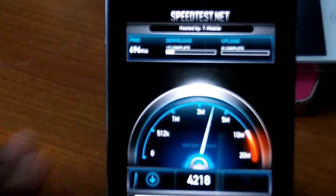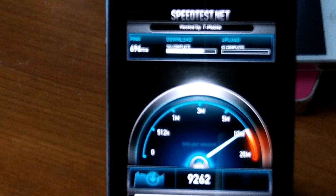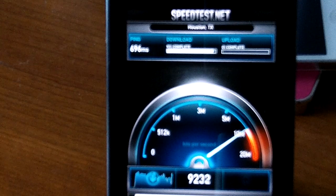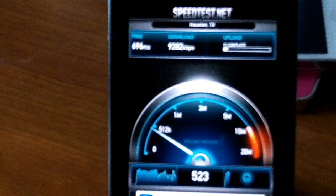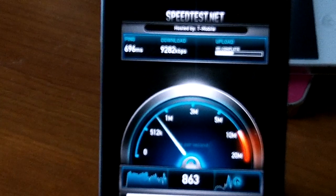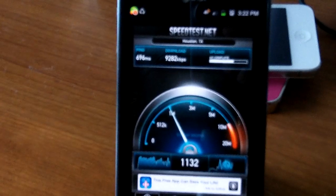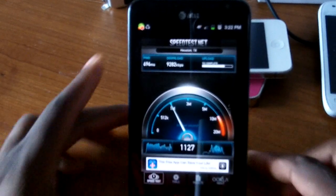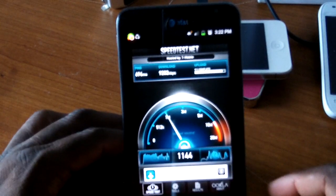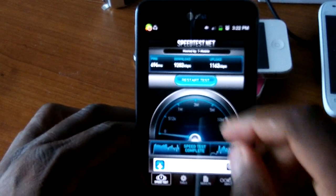So this is the AT&T variant of the Galaxy Note running on T-Mobile's 4G, so that you can see some of the speed tests there. Everything's getting a lot better. It's 9 megabytes on that one. It's looking good. Internet browsing is pretty good. So I think this will work.